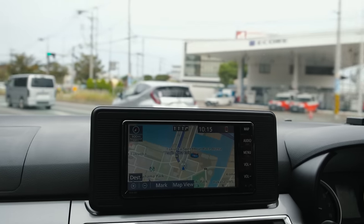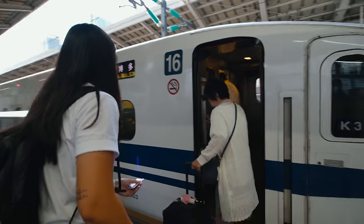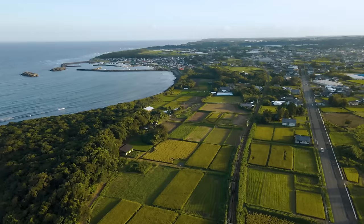We are in Fukuoka and we have just rented a car in Japan. We have done the metro, the Shinkansen, even the buses. So we thought this would be something different and it will be fun for us to use the car to explore Kyushu, which is the more southern island here in Japan.